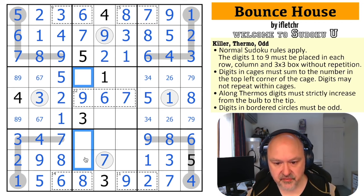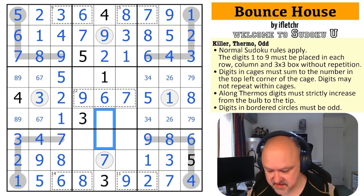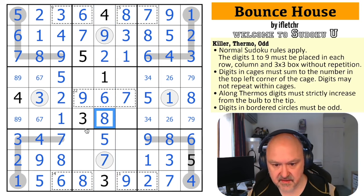Okay, let's look at triples in columns. Actually, let's look at pairs first. 1, 2, 3, 4, 5, 6, 7, 8. So this is a 5-8 pair, and I'll use that 8 to make that the 5 and that the 8.